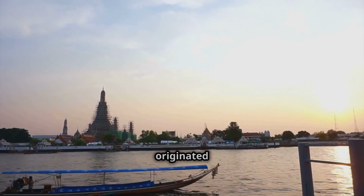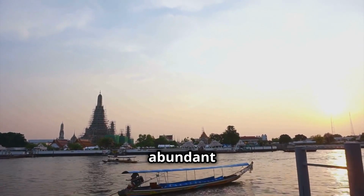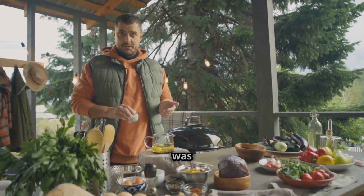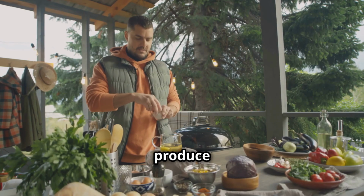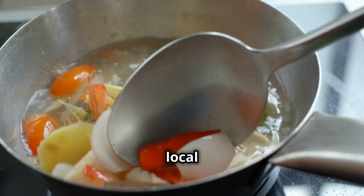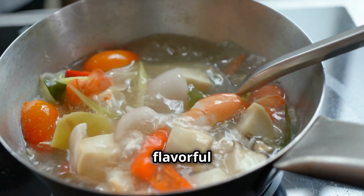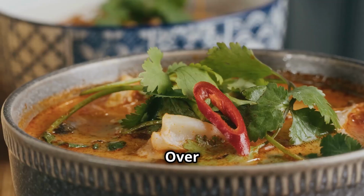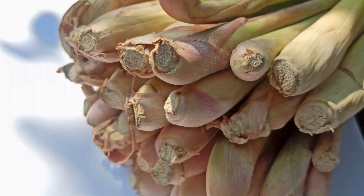Tom yum is believed to have originated in central Thailand, where the Chao Phraya River and its tributaries provided abundant freshwater fish and shrimp, key ingredients in the soup. The dish was initially a simple, rustic preparation designed to utilize the region's fresh produce and natural resources. Its early forms were likely made by boiling local herbs, fish, and other ingredients together, creating a hearty yet flavorful dish that catered to the Thai palate's love for contrasting flavors. Over time, it evolved into the complex and highly nuanced dish that we know today.